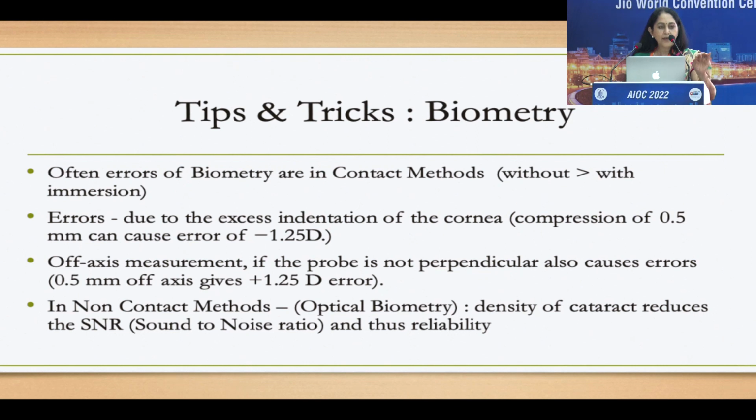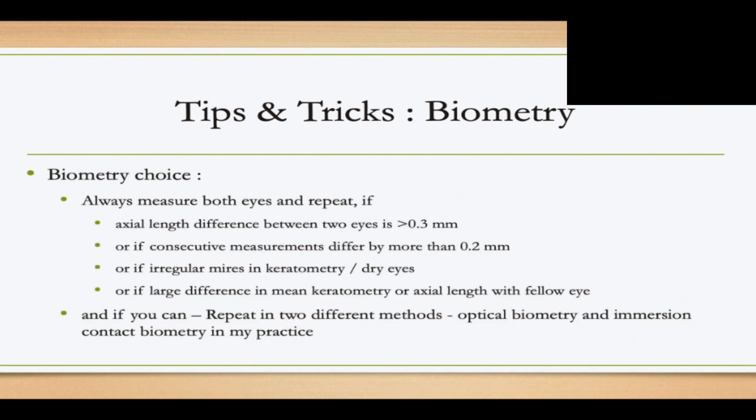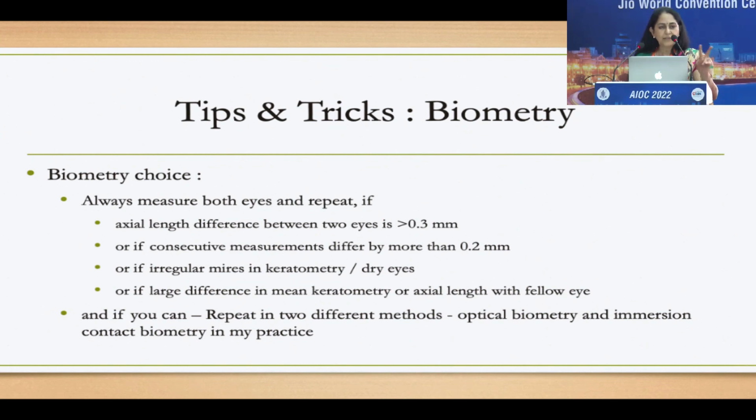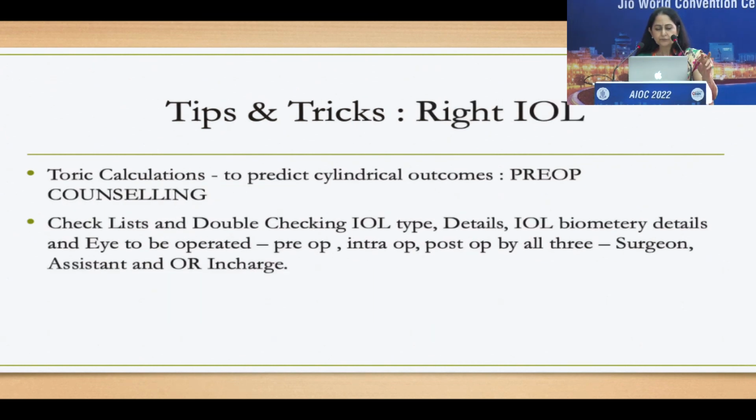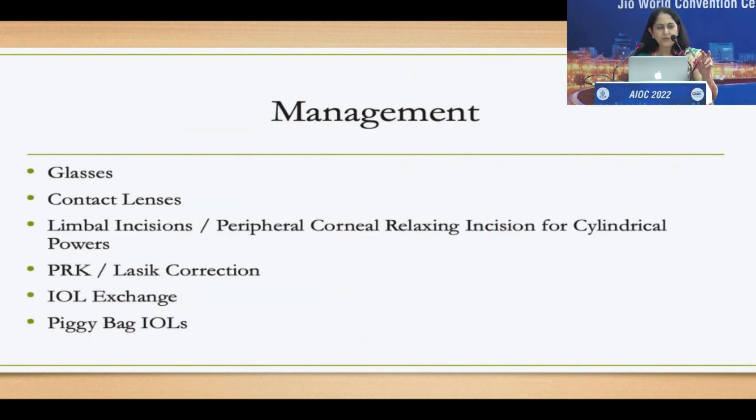And non-contact methods are always better and give you better results also. And biometry choice: always measure both the eyes. In case you have a refractive surprise, or you've done your biometry and you've seen that there are a lot of discrepancies, then just go back. So we'll just go into the management.